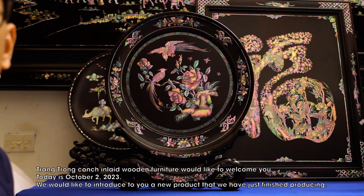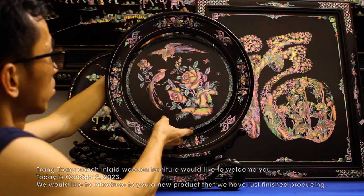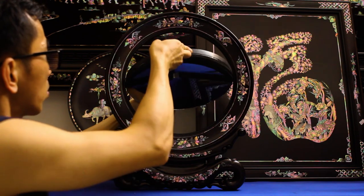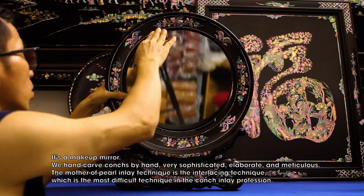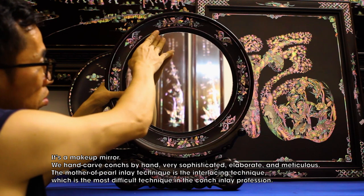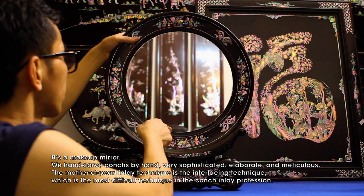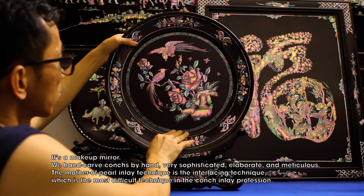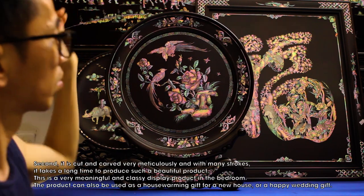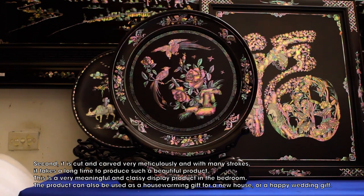We would like to introduce to you a new product that we have just finished producing. It's a makeup mirror. We hand carve conchs by hand, very sophisticated, elaborate, and meticulous. The mother of pearl inlay technique is the interlacing technique, which is the most difficult technique in the conch inlay profession. Second, it is cut and carved very meticulously and with many strokes. It takes a long time to produce such a beautiful product.